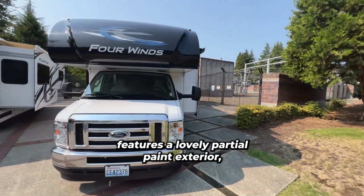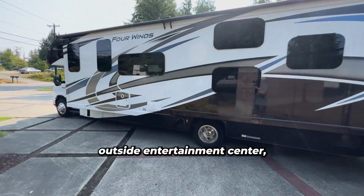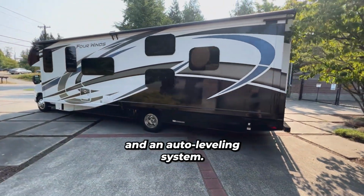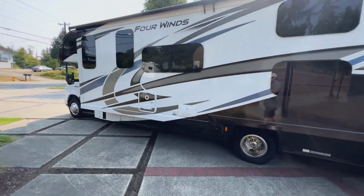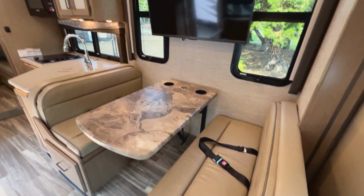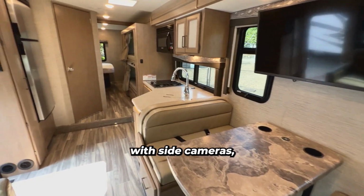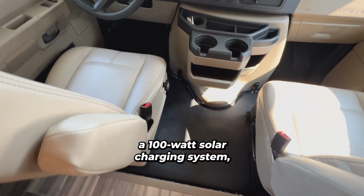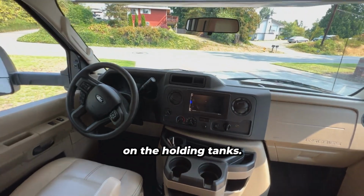Outside, the coach features a lovely partial paint exterior, outside entertainment center, electric awning with light bar, tankless water heater, and an auto leveling system. The 31E also features frameless windows, backup camera with side cameras, a 40 inches TV in the living room, a 100-watt solar charging system, and heat pads on the holding tanks.